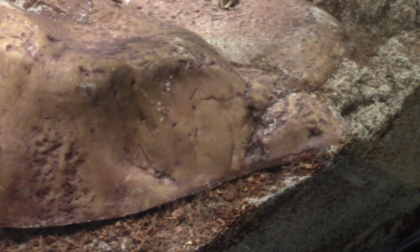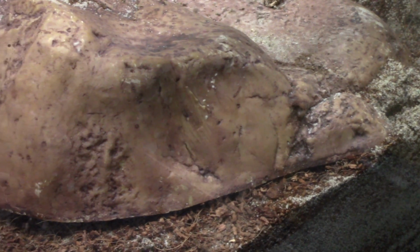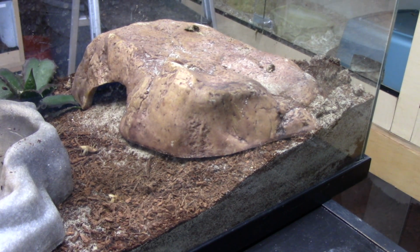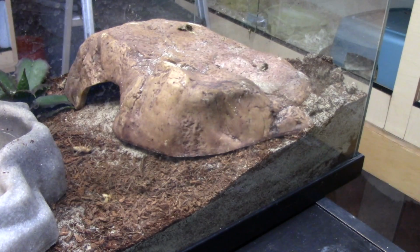Alright guys, she's kind of digging right in this corner here. Definitely cannot see anything. You know, I'm not sure if there's any footage of these guys laying in the wild, or in captivity, so it would be pretty cool to get one of the first shots of them laying. But definitely not going to take that chance. We'd rather have her actually lay in peace than me disrupt her and shove a camera in her face. I'm sure she would not enjoy that.